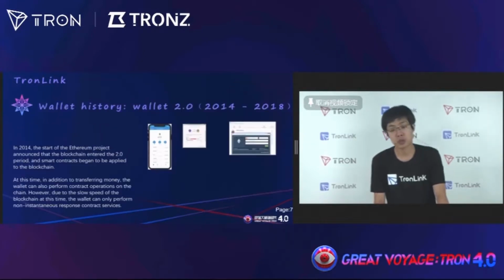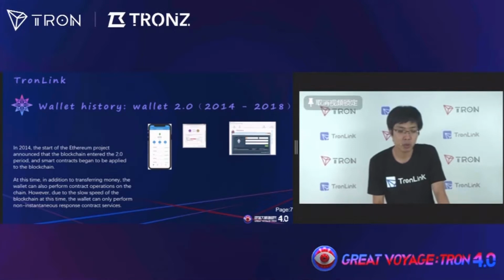And we come to the second period of the wallet. In 2014, the start of the Ethereum project announced the blockchain entering the 2.0 period, and smart contracts began to be applied to the blockchain. At this time, in addition to transferring money, wallets could also perform contract operations on chain. However, due to the slow speed of the blockchain, wallets could only perform contract services without instant response. So at this time, wallets could support more functions than 1.0. As we can see, there are more functions and more UIs, but the functions of the wallet were still very limited.